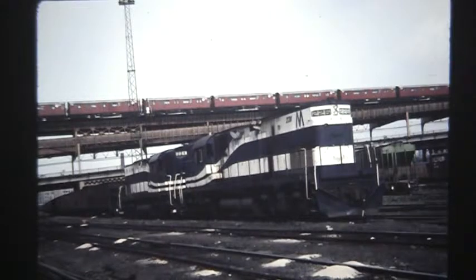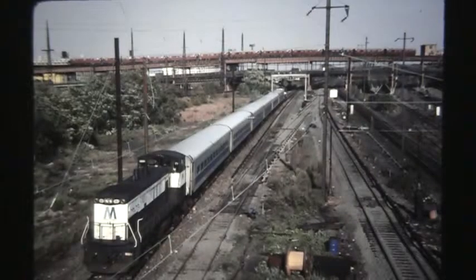Sunnyside Yard. This is September the 3rd, '84. Got an Alco C420, built in August 1968. This was from the last group of them built, numbers 222 to 229. Of course, we got the Redbirds on the 7 line, heading towards Flushing up above. Next.